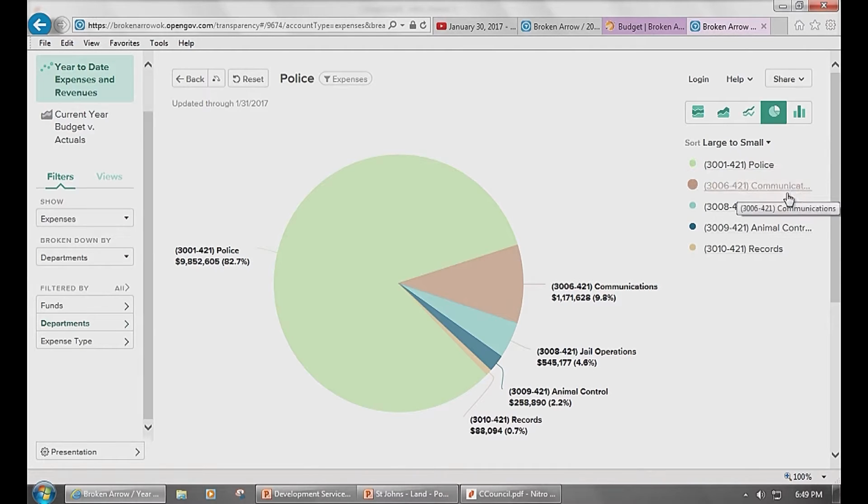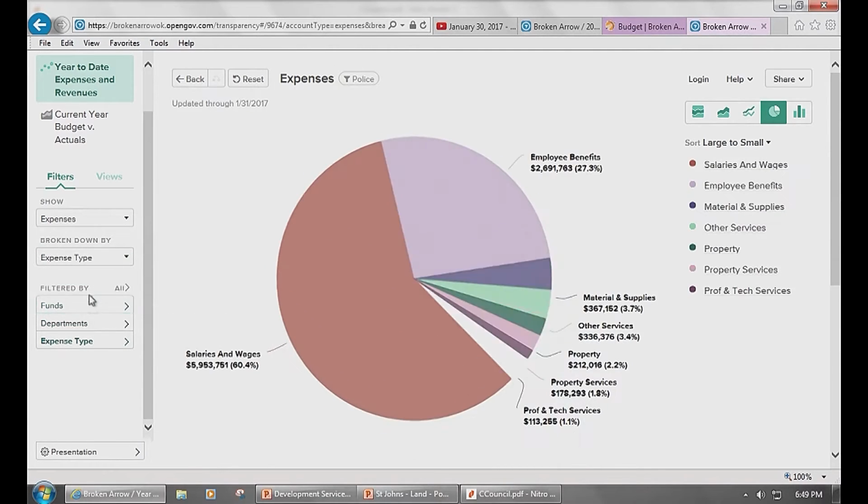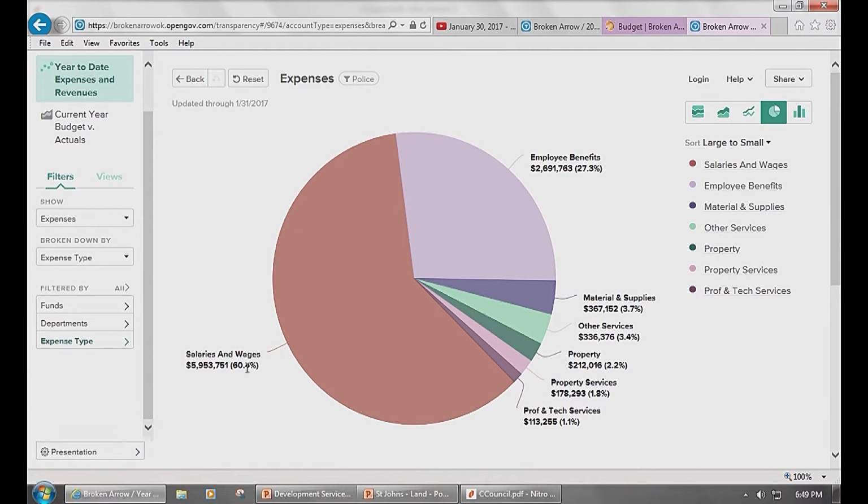As you can see, police, communications, jail, and operations. So we're going to click on police because we want that division. Now this is as far as you can go down when you drill into the departments. So this is the total for the police division. To see what all they have spent, you change it from departments to expense type over here on your left. And as you can see, we have it broken down by salaries and wages, employee benefits, materials and supplies. For this one, we're specifically going to go into fuel and lubricants, which is going to be under materials and supplies. So we're going to go over here and click on it.